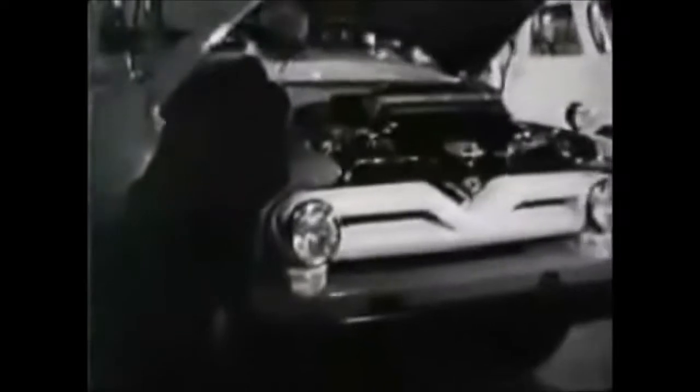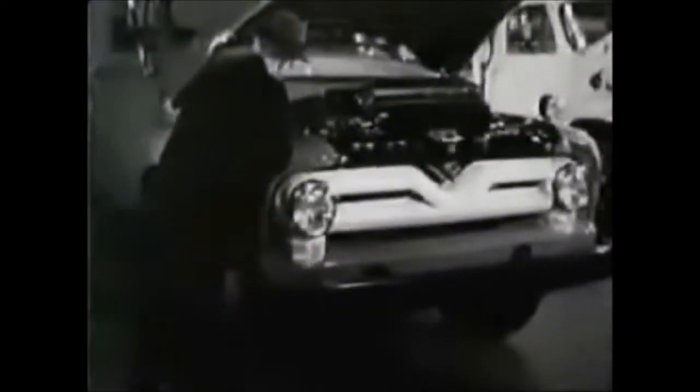Look for the one big advance that is revolutionizing engine performance and gas savings. Look for modern short stroke design. And for 1955, only Ford, the largest builder of V8 engines, makes a short stroke V8 for every truck size, from pickups to 60,000 pound big jobs.